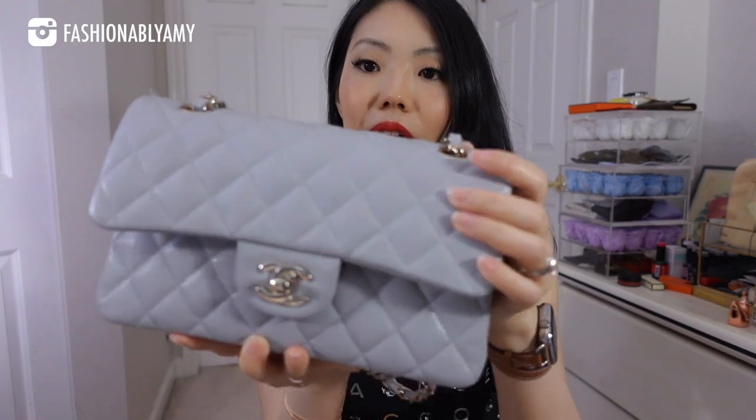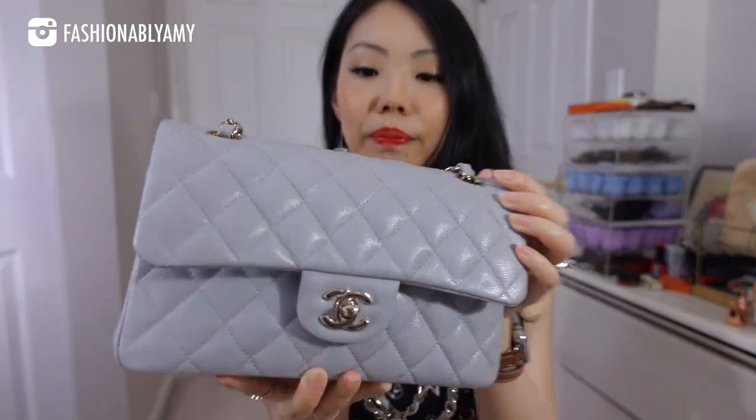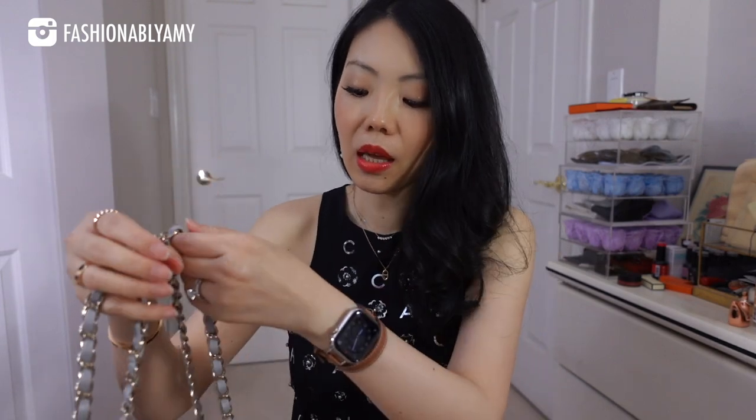I love this beautiful 21A gray color. And it's kind of like a semi-shiny caviar, and it's absolutely beautiful. The small size is amazing.